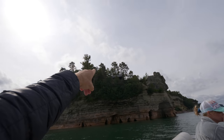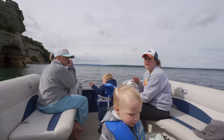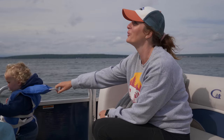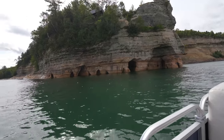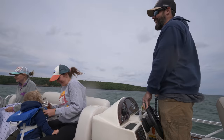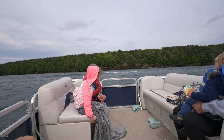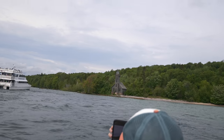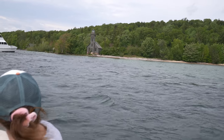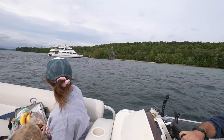Miner's Castle, you can see that's where we were standing the other day looking down, and now we're down here looking up. It's definitely cool seeing it from both views. Seeing it from above and below is completely different. It's really cool. Tiny little caverns almost. We got spray. Wait, hold on. So cool. That is awesome, isn't it? Wow, that is awesome. This tour boat thinks it's awesome too. They're giving everybody a turn. Yep. Wow.